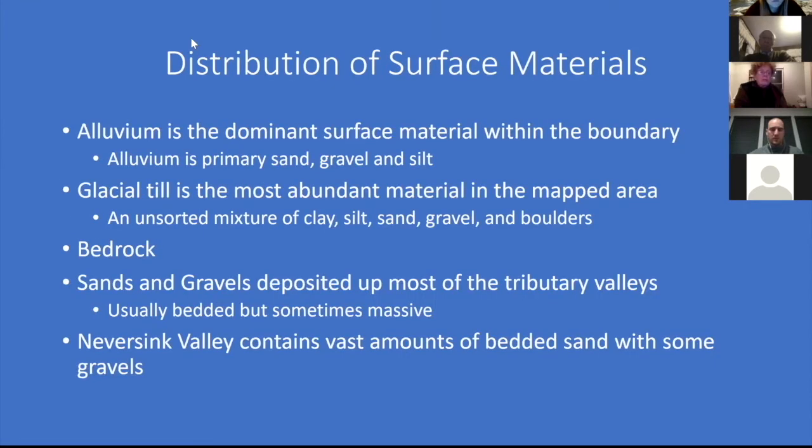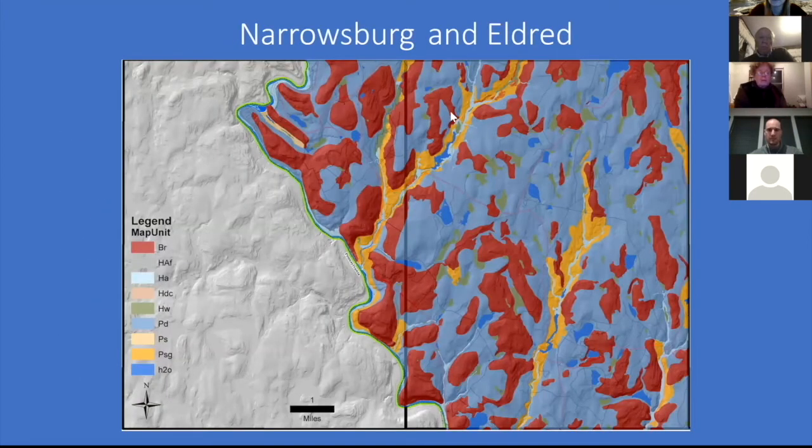The distribution of the materials, mainly in the river valley, was quite obviously alluvium, sand and gravel, and silt sediments. Glacial till is the most abundant, followed by bedrock exposed on the surface. Sand and gravel were deposited up the tributary valleys, and they're usually bedded, but sometimes massive. I don't know if I'm calling it the right thing, but the Neversink Valley is full of mostly bedded sand with some gravel. In the maps again, sand and gravel deposits up these valleys.